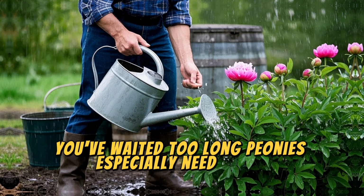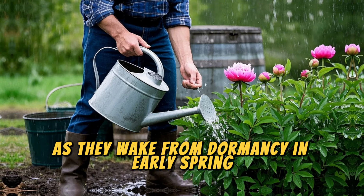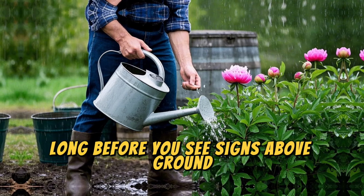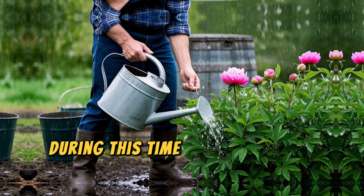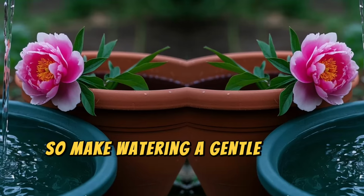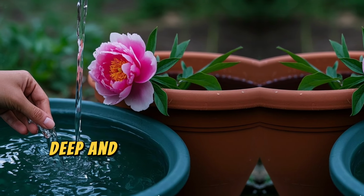Peonies especially need water as they wake from dormancy in early spring. That's when the buds are forming beneath the soil, long before you see signs above ground. Dry spells during this time can quietly rob you of an entire season of blooms. So make watering a gentle ritual, regular, deep, and unhurried.